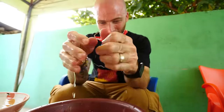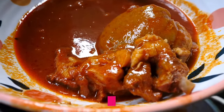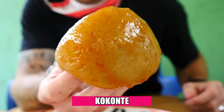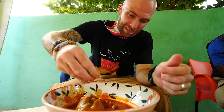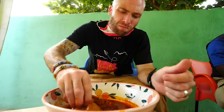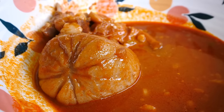Okay, perfect. Okay, so this is kokonte. So it's dry cassava flour, but it resembles fufu. Almost the same thing. So how do you eat it? Very easy. Break off a little piece, right? Mix it with the gravy, hot. I mean, for me, it's the same as fufu. Very, very similar. I don't see a difference.